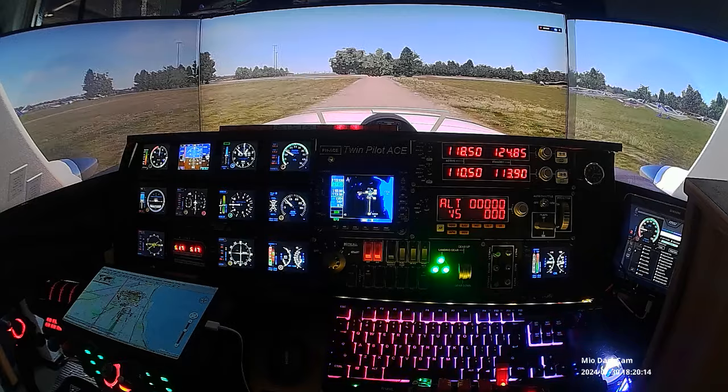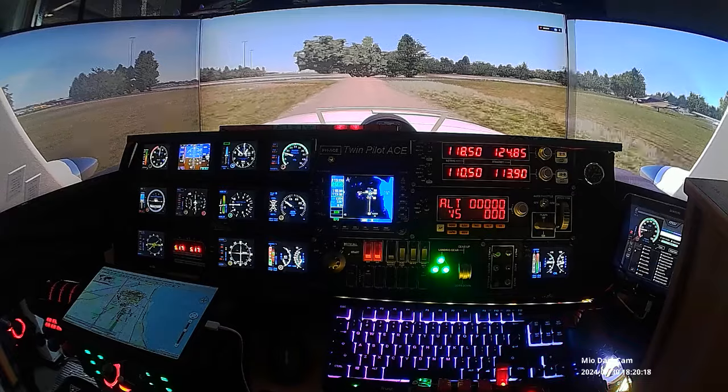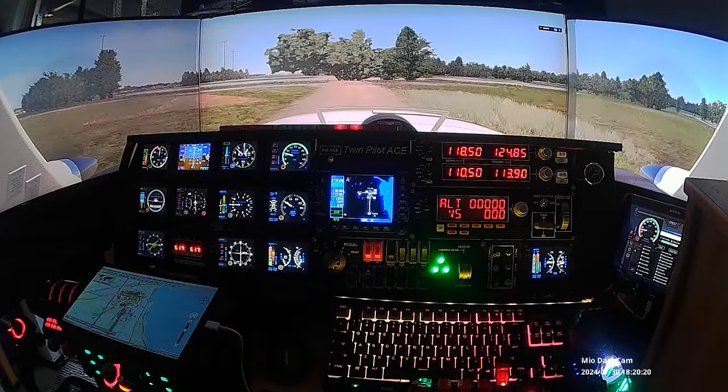Sovereign 7 Delta Alpha, thanks for your help. Stay parking. Number 7 Delta Alpha, turn left, hold short of 9 left, repeat my frequency. Left, hold short, 9 left, Delta Alpha.